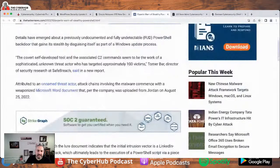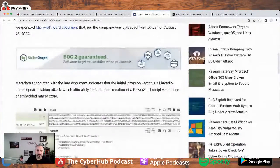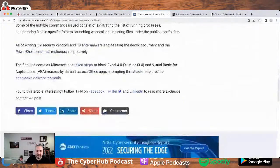Attributed to an unnamed threat actor, attack chains involving the malware commence with a weaponized Microsoft Word document that, per the company, was uploaded from Jordan on August 25th. The metadata associated with the lure document indicated the initial intrusion vector is a LinkedIn based spear phishing attack, which ultimately leads to an execution of a PowerShell script via a piece of embedded macro code. There's LinkedIn again there, folks.